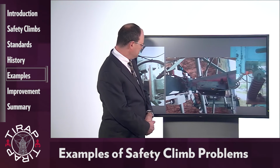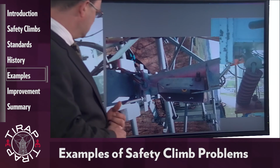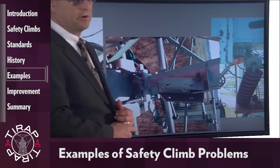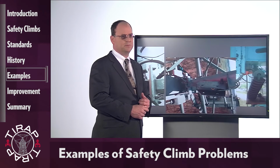Got a couple problems in this picture to take a look at. Here we see a safety climb breaking over the mount. This is a very unfortunate situation. Unfortunately, that's not all we have. We have the top head assembly improperly installed. So we're stacking errors on top of errors. Remember the weakest link? Here we're graced with multiple weak links.